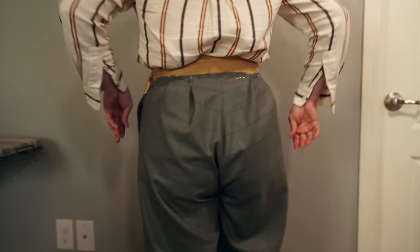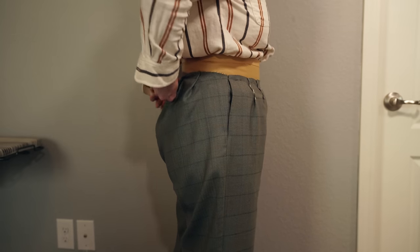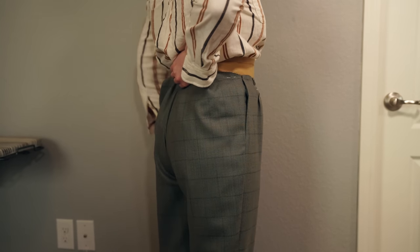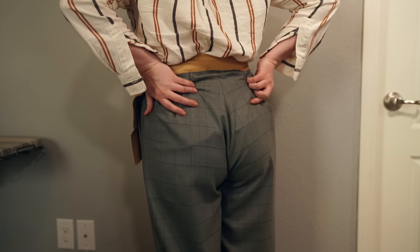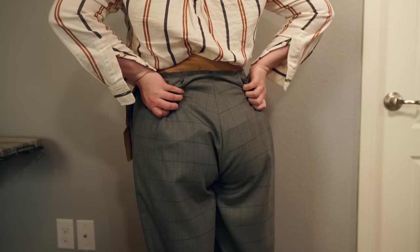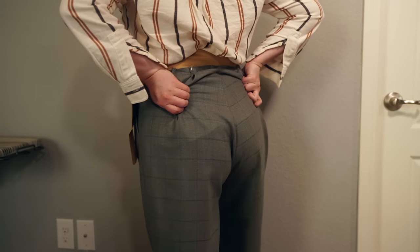I have a serious case of the baggy butt. So now we have to figure out how to fix that problem. Thankfully, with the plaid, you can see the grain lines that we're dealing with. Pretty fast change there if I just lift and pull outwards. I think that makes the most sense. So we're going to show three different methods of managing to fix this.